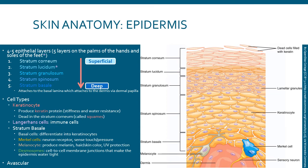And the stratum basale has a lot going on there because it attaches to the basal lamina, which then attaches to the dermis via structures called dermal papilla. So the basal lamina is responsible for holding the top layer of skin to the next layer, and it does that through these projections that come from the dermis into the stratum basale, so into the lowest layer of the epidermis, which then creates a connection and interlocking. It helps hold the layers together. It's also responsible for the formation of your fingerprints and the other fine lines in your skin. So not wrinkles, but the lines that were there when you were born.